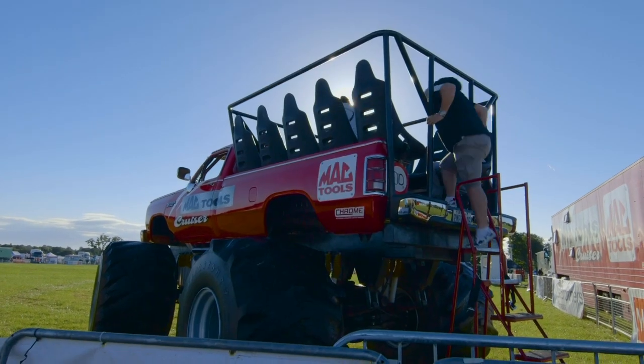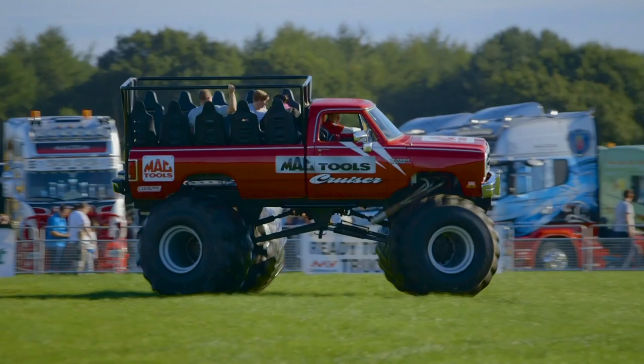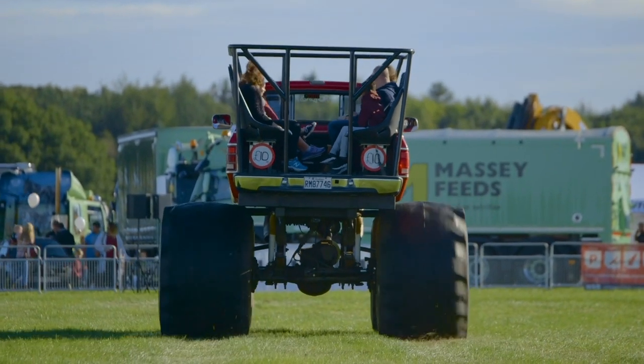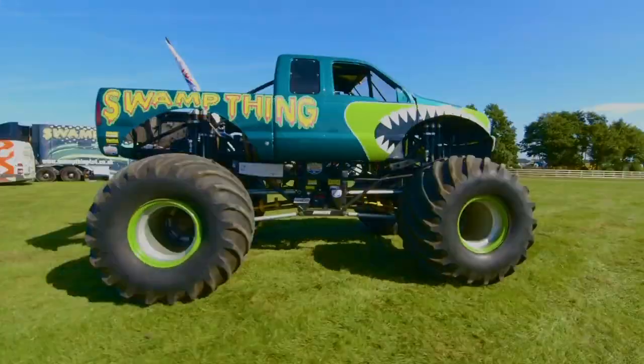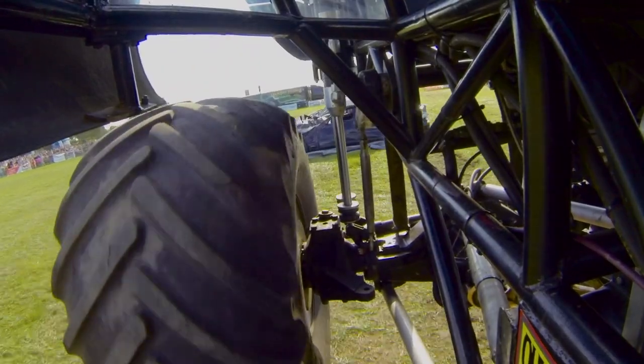Big Red's only built for taking passengers on a ride on his back. Look how much fun that looks. But I'm here to meet a stunt monster truck. A monster truck that crushes and jumps cars.